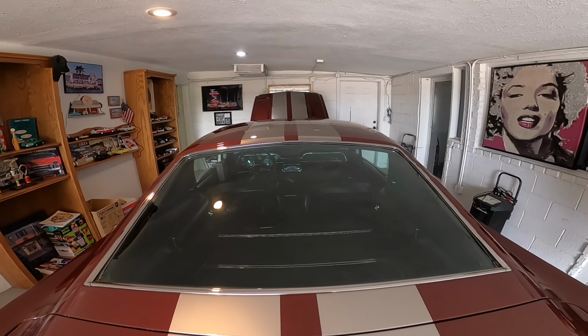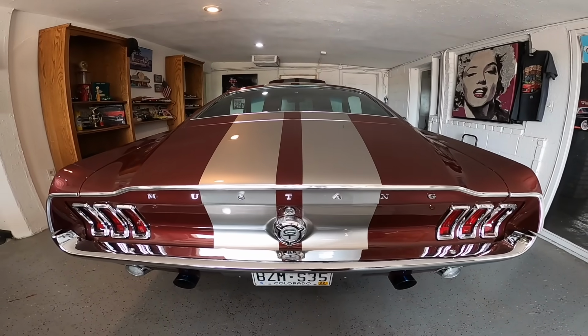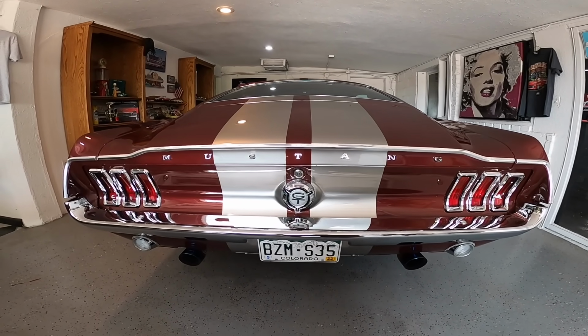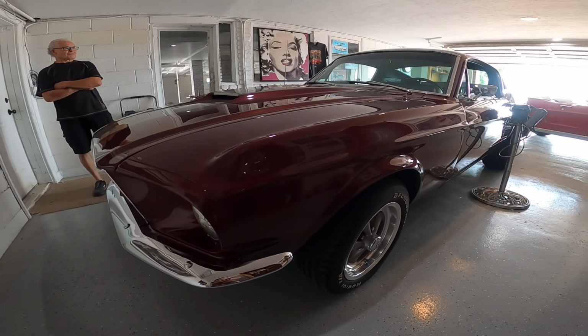Sure, Glenn bought this from the original owner, so you'd be the third owner of this car. Yeah, so that's a plus too, because most cars that you get have had a bunch of owners, especially this old.